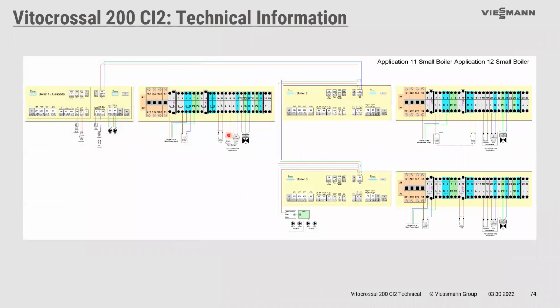So electrically, what do we have? We have the lead boiler, which has the isolation valve, and it has the domestic controls in it, the outdoor temperature sensor if we want it, the 0 to 10 if we want it. But over here, these boilers don't have anything connected to the MZIO board because that's all done on the lead boiler. What these have is the isolation valves.